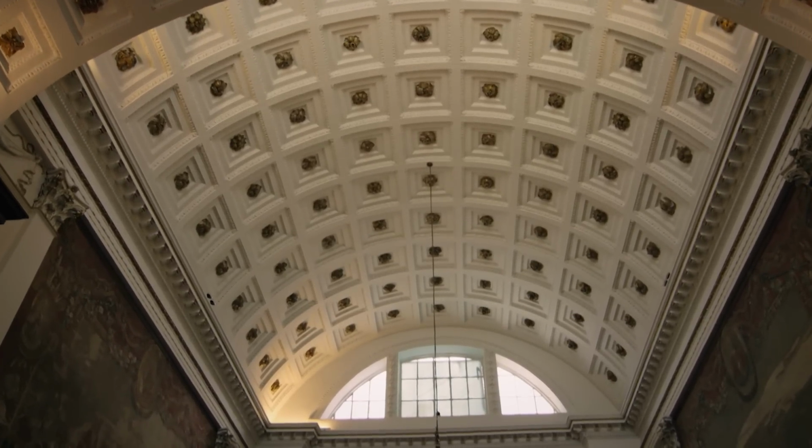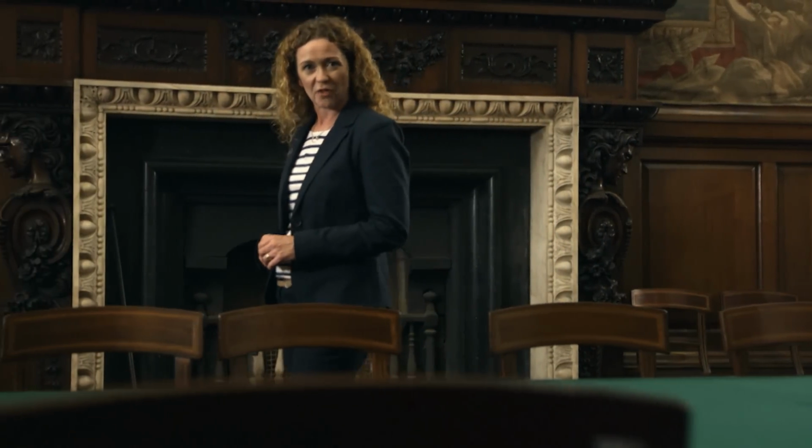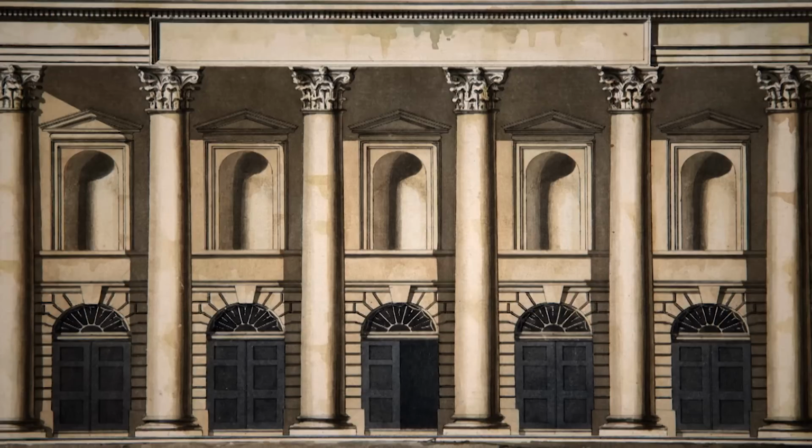The Act of Union changed Irish political history, and it also changed the fate of this purpose-built Parliament House. The London government decided to sell the building to the Bank of Ireland, and an architectural competition was announced that would fundamentally alter the building.